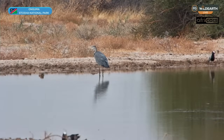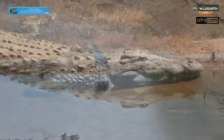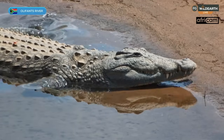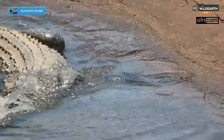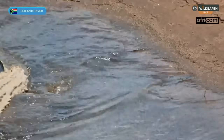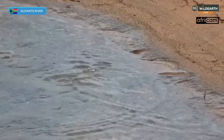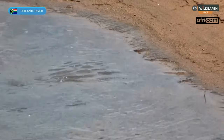All right, let's head over to Olifants. Well, here we have a beautiful crocodile, my goodness me, with a lovely reflection as well. Oh, there we go. Good timing, everybody.